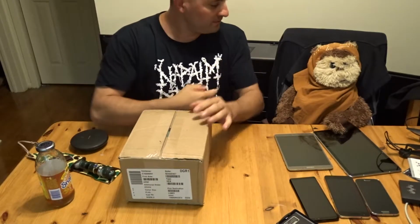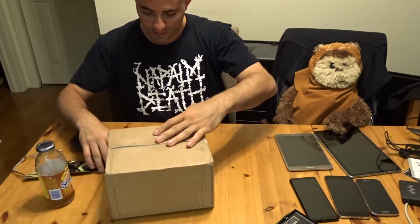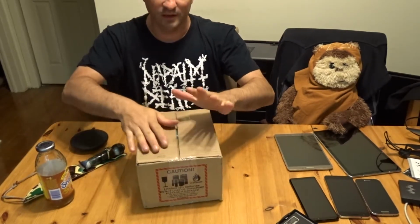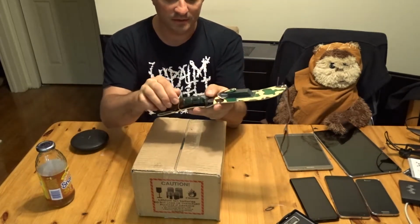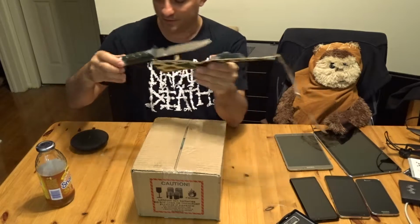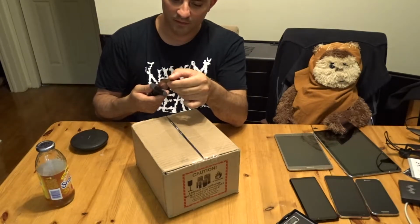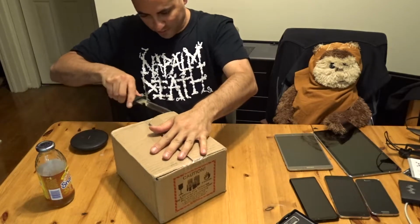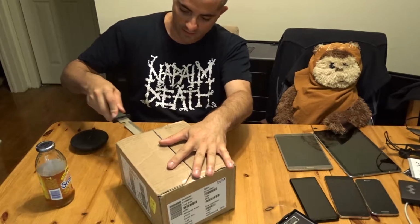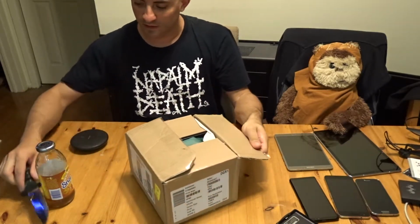Got a guest. Got a backpack Ewok who's going to help me today with a new toy. And of course, we're going to use my Rambo knife. Get this sharpened. Barely even cut tape. And here is the Note 9. Well, cut it pretty good there.